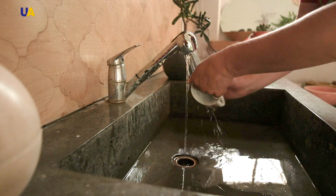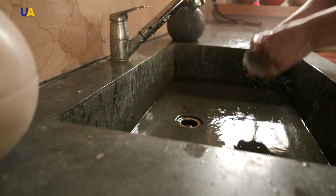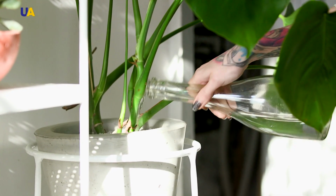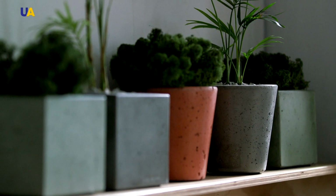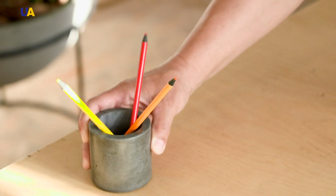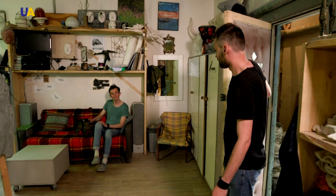We cover all our products, sinks, countertops, with special 2-component polyurethane coatings. Plant pots are protected by a hydrophobic agent that prevents concrete from absorbing moisture from the ground. In the workshop, Andrei is responsible for items for interiors and believes that they can make any decorative or functional object, even a sculpture to order.